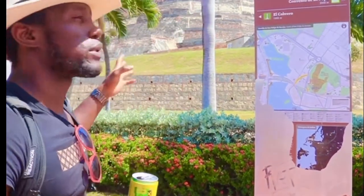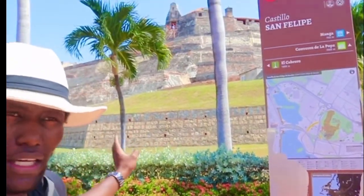Alright guys, another must thing to see when you're in Cartagena, Colombia is to visit the San Felipe Castle. This castle was built way back in 1657. It was built to protect Cartagena against the pirates who wanted to escape with silver and gold and take it to Europe. That's why it was built.